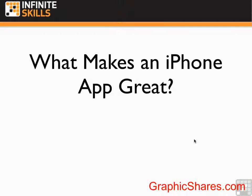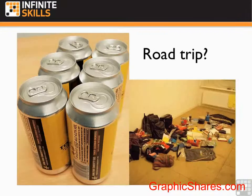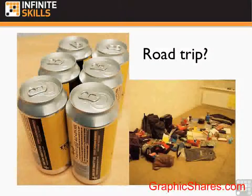What makes an iPhone app great? Well, we already know what makes an iPhone great. In the classic movie Animal House, the John Belushi character yells, "Road trip!" and all his friends needed to do was grab the beer and go. But for most of us, preparation for a road trip would be a bit more complicated.